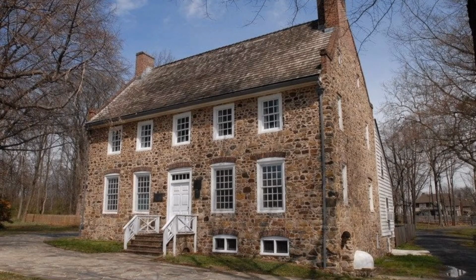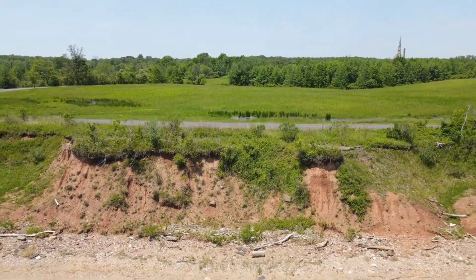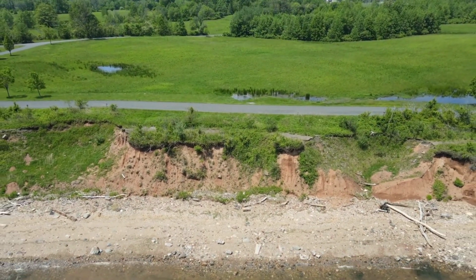Not only have the glaciers completely sanded down the area and added its own features to the landscape, it also shaped the revolution itself.